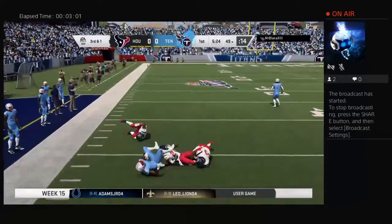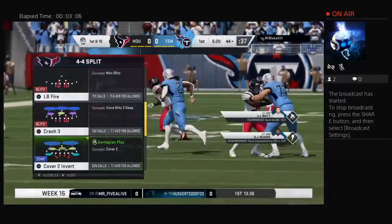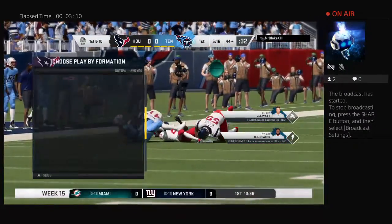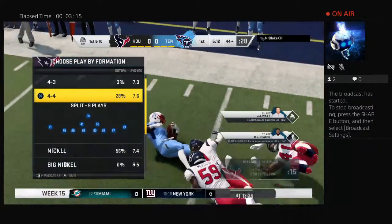He gets it to Brown, complete. And he's going to have a first down as he's brought down at the 44-yard line. Move the chains, a gain of 7 on 3rd down. First and 10 at the 44-yard line.